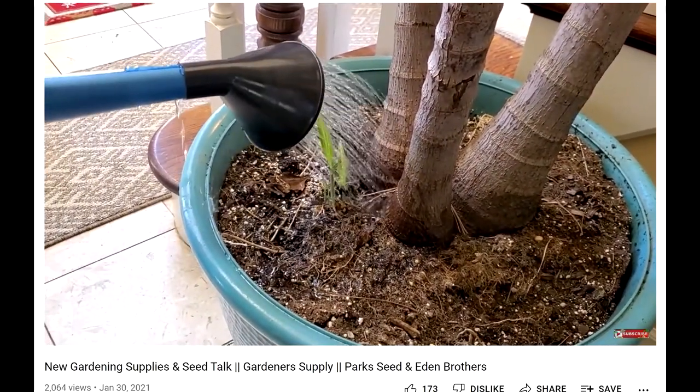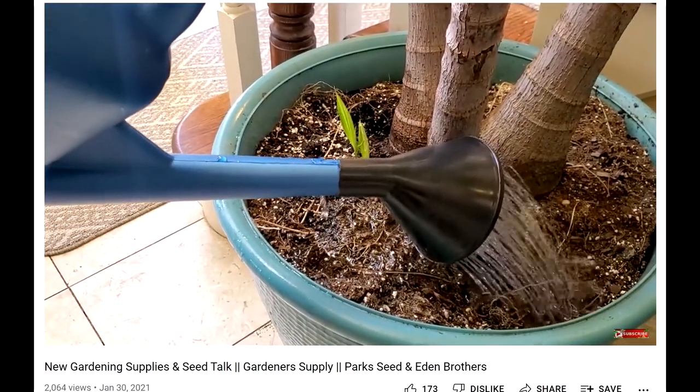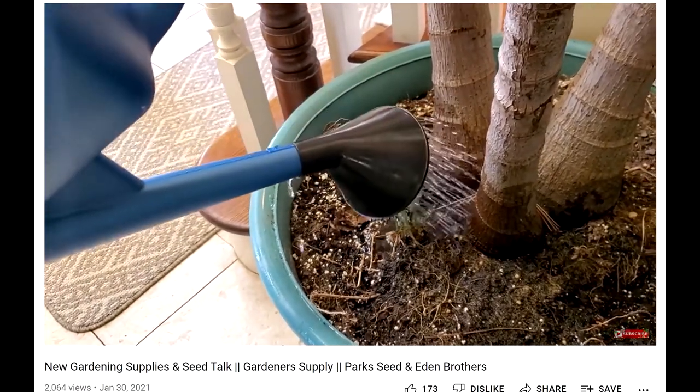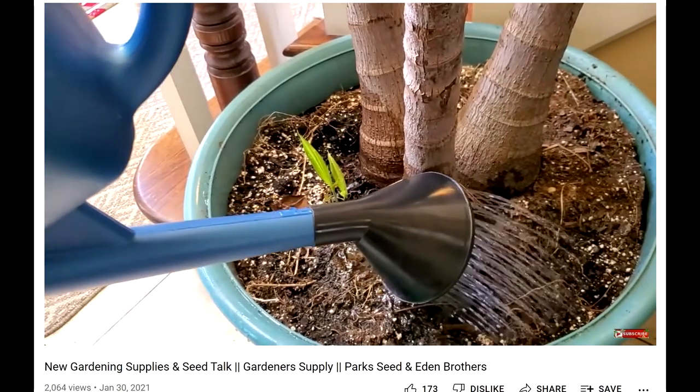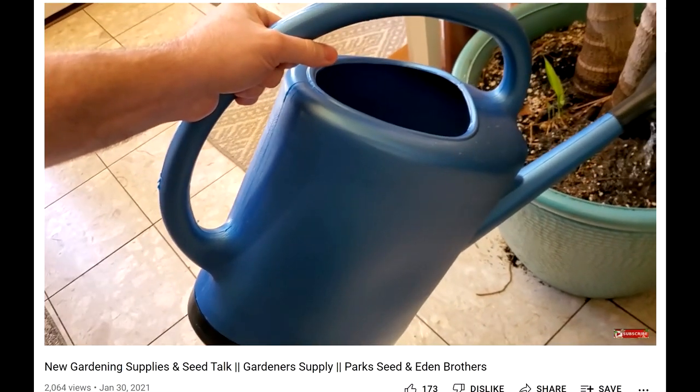Yeah, it's a little bit more to carry, but it's less trips to the sink, and I like the distance of the spout that comes out on it. It's like just the right length. So when you go to tilt it, the water is not pouring out of the hole that you fill it up with at the top. Anyway, it's just a watering can, but I really like it.